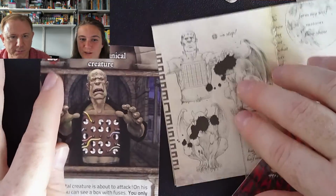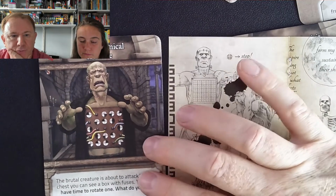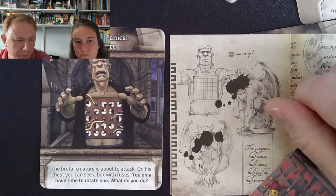Yeah. So there's a lot of symbols on here. It's suddenly a much more complex puzzle. The brutal creature is about to attack. On his chest you can see a box with fuses. You only have time to rotate one. What do you do? Goodness. So what was going on here?